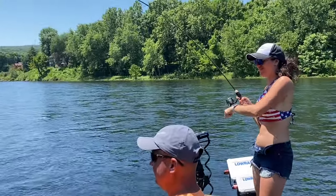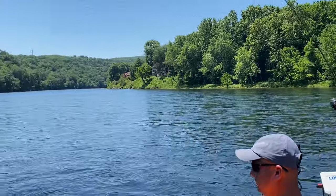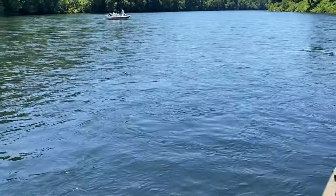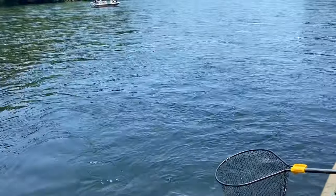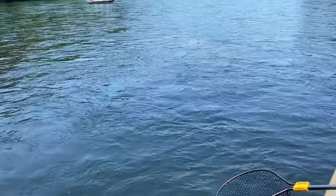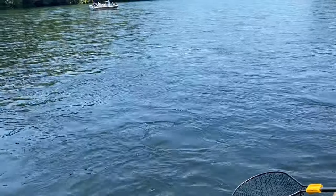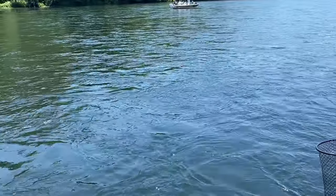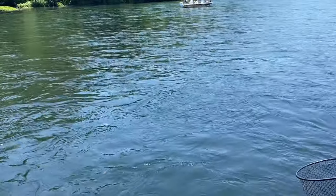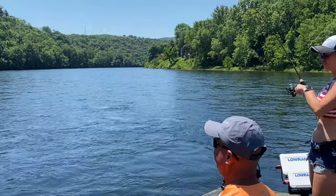Reel that one in. What are you doing? That's awesome. Good job, Alice. Well, he didn't do it yet. He's biting, boy. He's not going to give in at all. When he pulls, don't reel. Only when he stops do you reel, okay? Oh, okay. Yeah. And don't reel all the way up to the tip. Nice.